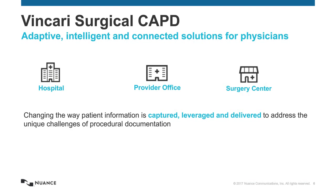care team. The difference in this approach that we're bringing to you is the solution was born in the operating room and designed by surgeons for surgeons. All the features and enhancements that we've brought to bear with this product have come from our physician clients, and they've really helped shape and bring it to where it is today. We changed the way physicians capture, leverage, and deliver patient information.